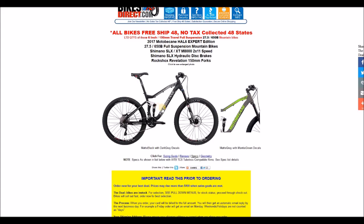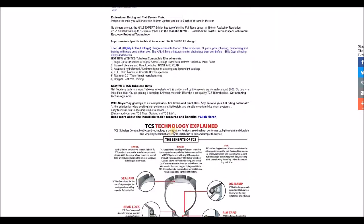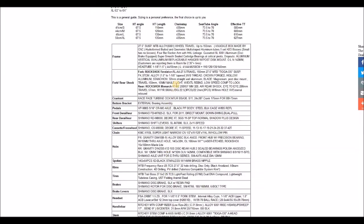So this one is a 27.5. I would put this more towards the trail ride, trail biking. It's 150 mil front and back, so you have a lot more travel. For you cross-country people, that might be a little bit too much for you.